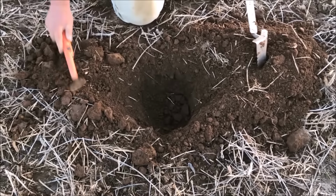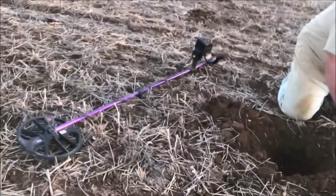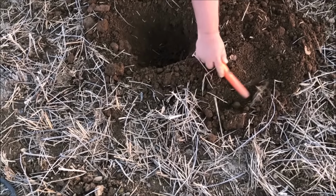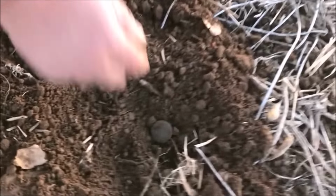Wow. This is suddenly not sounding as good. Let me get my machine, Paul, and see if it's still in the hole or not. Up. Oh, it's a coin. It's a coin. I see it. Yeah, it's a big copper. I thought it was silver for a minute. No, it's a big copper coin.